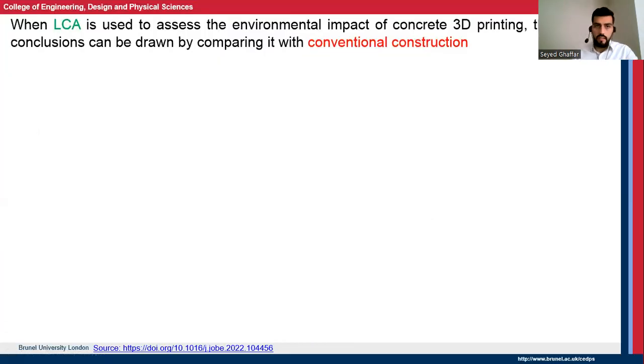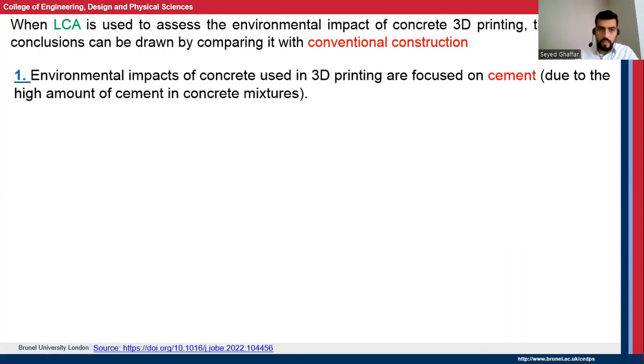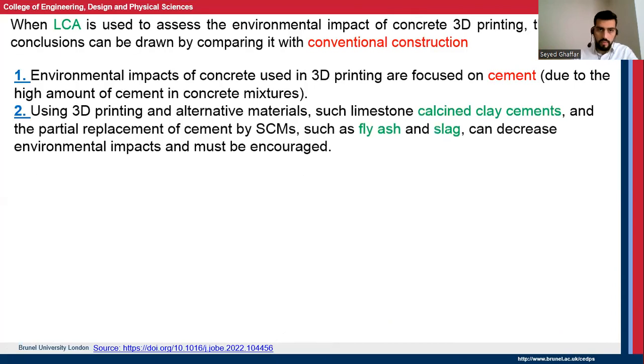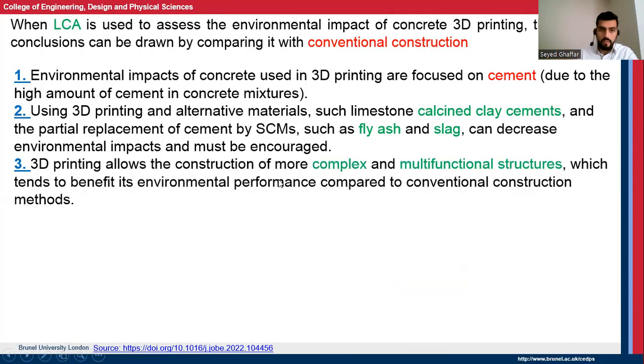So when it comes to LCA, there are different considerations to be made. The environmental impact of concrete used for 3D printing is focused on cement, and we need to replace the cement. This was something that I mentioned before. We can use alternative materials such as limestone, calcined clay, fly ash, and slag, which can considerably decrease the environmental impact. But we also need to know that with 3D printing advantages, we can have more complex geometries, and we can have multifunctional structures, which tends to benefit the environmental performance a lot more compared to conventional construction methods.